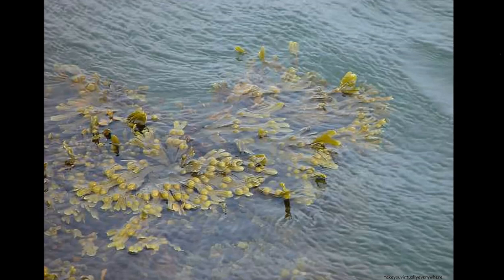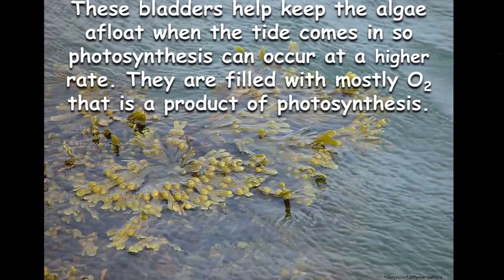It has other pigments in it. It still has chlorophyll, the green. All plants have chlorophyll. But this has some brown pigments, accessory pigments they're called, that help it get a little bit more light. It keeps the algae afloat. They are filled mostly with oxygen. That is the product of photosynthesis.